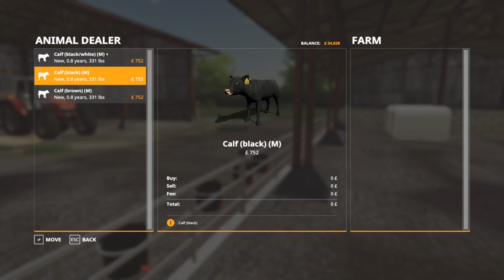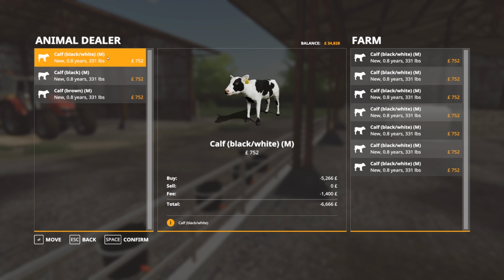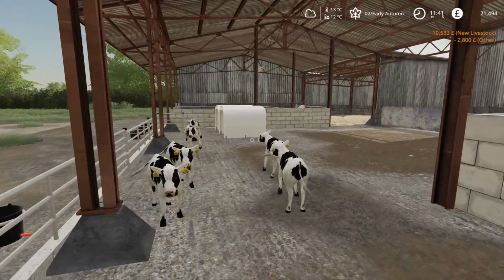I don't know which ones in particular. I think black and white is good. And because they're not too expensive, we can afford to get quite a few. I don't know how much money we're actually going to make from these, but do they just grow into full-size cows? I would expect they would do. Confirm. So there we go, £10,500 worth.